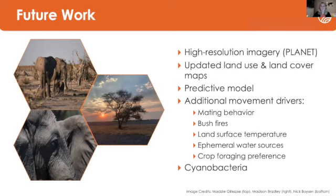Furthermore, we suggest that future works analyze other proposed drivers of elephant movements, such as mating behavior, disturbance from bushfires, land surface temperature, distance to ephemeral water sources, and elephants' crop foraging preferences. High resolution imagery may also allow for the identification of cyanobacterial blooms to further understand elephant movement drivers. Overall, we expect the second term of this project to build upon the environmental indicators we have studied and examine the drivers of elephant movements and resulting human-elephant conflicts in greater detail.